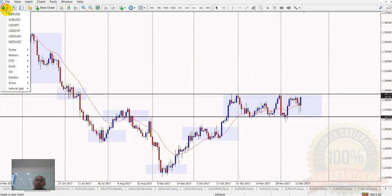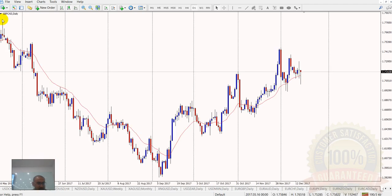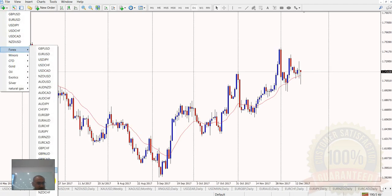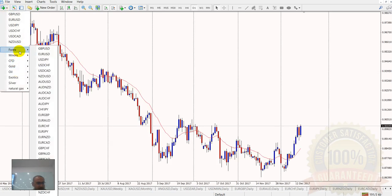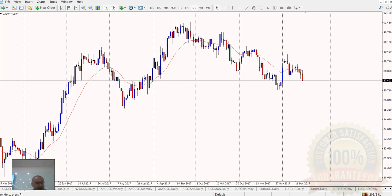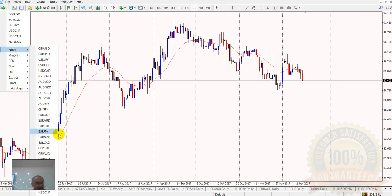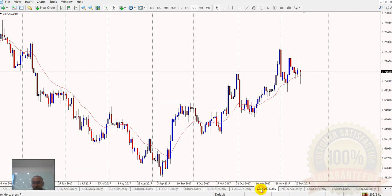Let's look at the cross pairs of the Canadian dollar. GBP CAD, New Zealand CAD, CAD Swiss franc, CAD yen, Aussie CAD. Okay, GBP CAD, any opportunity?